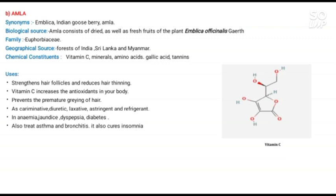Uses: it is used to strengthen the hair follicle as well as reduce hair thinning. Vitamin C, which is present in amla, has an antioxidant property, which increases the antioxidants in your body. Then, it prevents the premature graying of hair. It is also used as a carminative, diuretic, laxative, astringent, and refrigerant. It is used to treat anemia, jaundice, and diabetes. It is also used to treat asthma and bronchitis. It cures insomnia, that is lack of sleep.